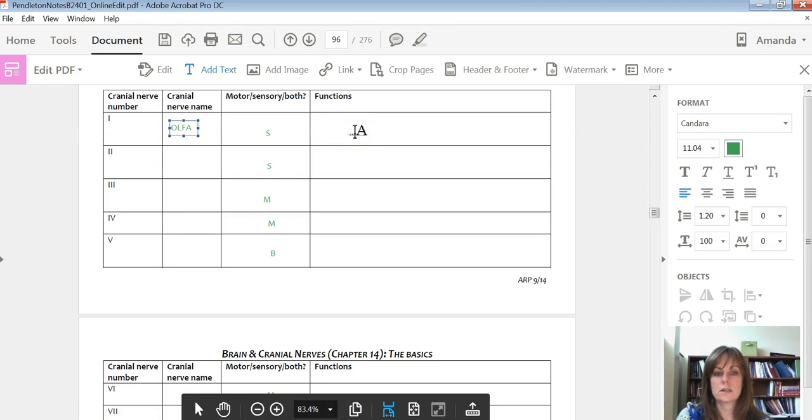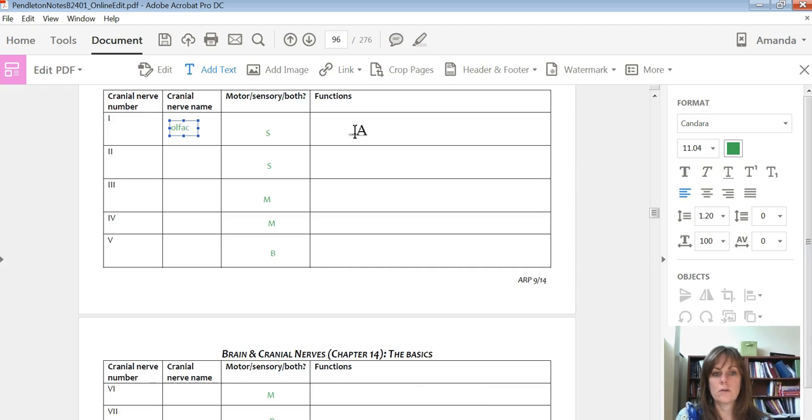The first one is called the olfactory nerve, cranial nerve number 1. Its function, well, it's olfactory, so smell. Pretty easy, and it's just a sensory function, so it's only smell. There's no motor movement going on. For number 2, we're going to have optic. It is only sensory as well, and optic, you can think optical, it is vision.